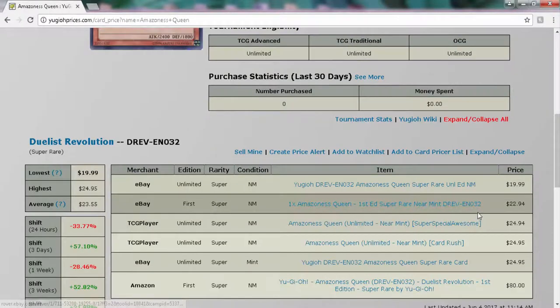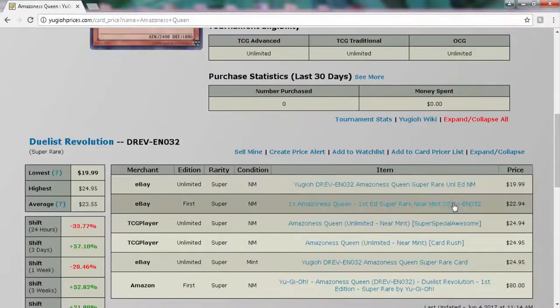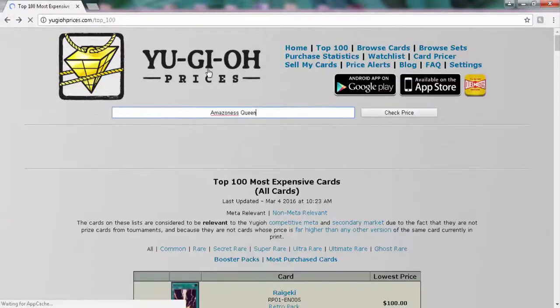So that's a $20 card if you have these sitting around. I've seen these plenty of times in $1, $2 binders. If you guys can, before you go to the locals, check. Some locals start at 2. But like I said, if you can find some Amazoness Queens, they're $20, which is crazy. I just wanted to talk about that first to get that out there.